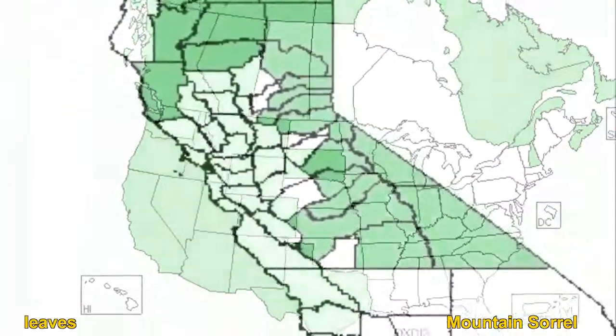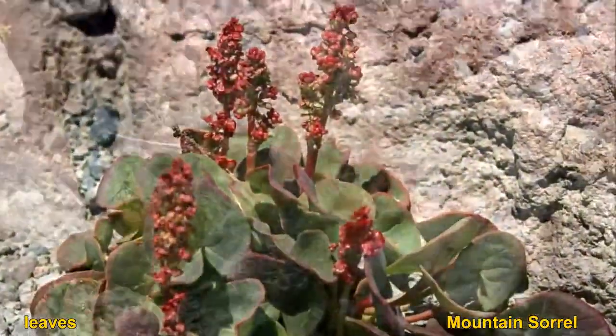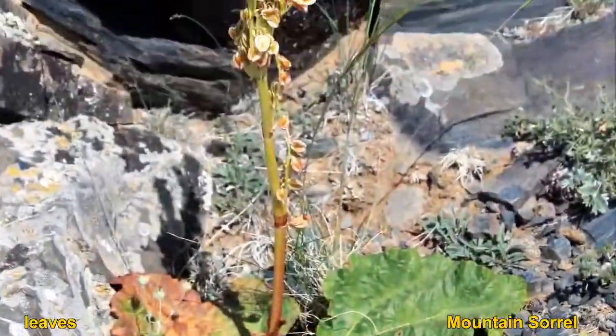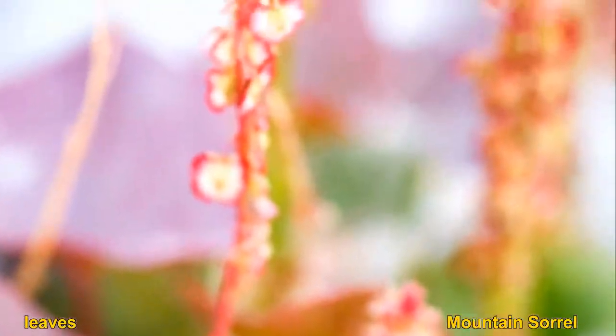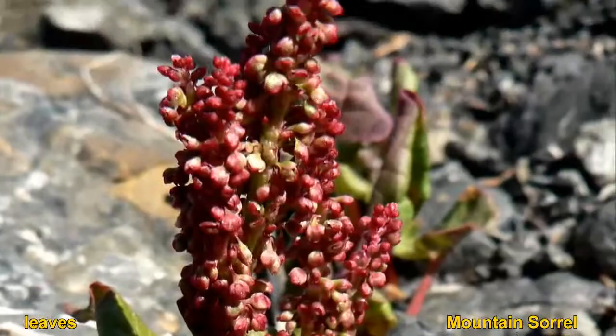Mountain sorrels aren't that closely related, but they do have the same problem of having calcium oxalate. Those plants are very high in vitamin C, but again, you need to be careful not to eat too much of it. Mountain sorrel grow all the way up into the Arctic, where they're very important for their vitamin C content. That's the end of part 6.